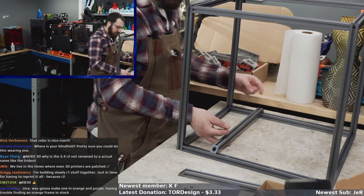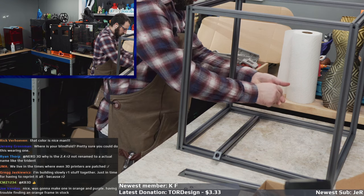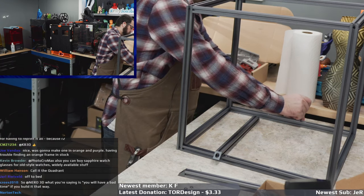Why is it not a new machine? Because it's still a 2.4. It's not a full new machine. It's a release update to the 2.4.